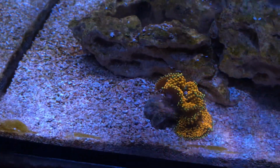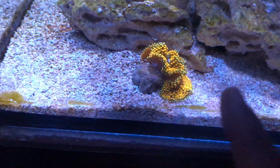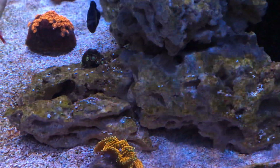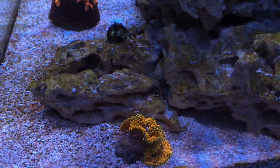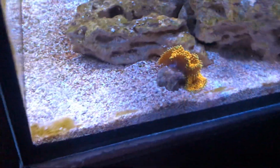This is actually a piece from my original frag that I had on this same side in my original setup in this tank. Had it while in the grow out tank, it grew out some more heads, and I think these are 2 here, and I think I'm gonna have 3 or 4 others in my grow out tank.